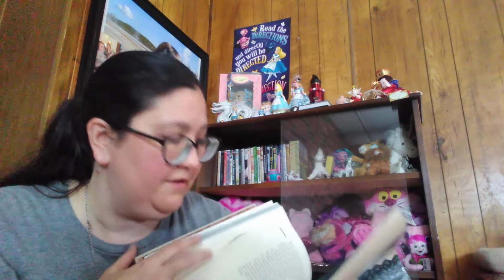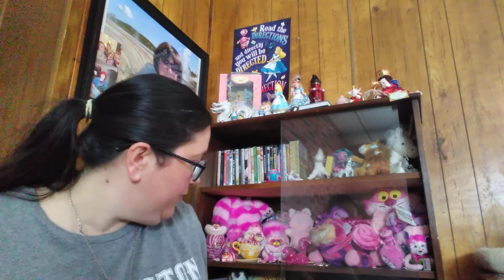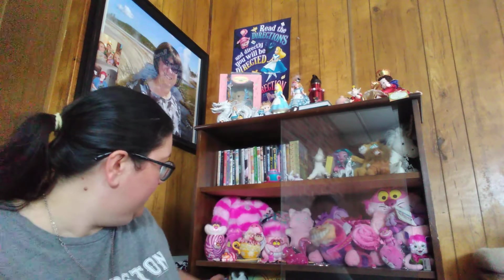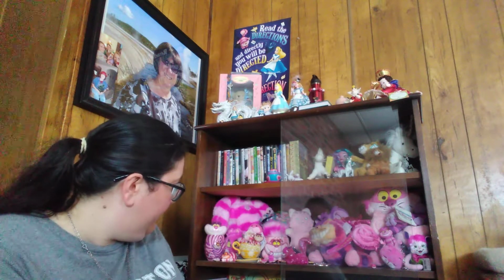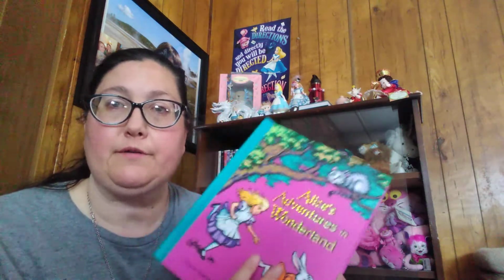Oh, maybe not. But just a very simple book, and a family friend got that for me because I found it at the local library at the time. So those are my two favorite Lewis, well, technically four favorite Lewis Carroll books. And I'm going to get ready to pack up.